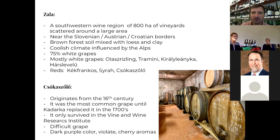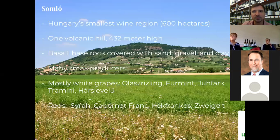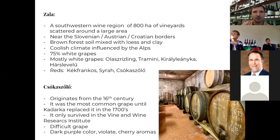One thing I forgot to mention about Somló is that that's the traditional Hungarian wedding night wine. So there is a natural demand for that in Hungary.